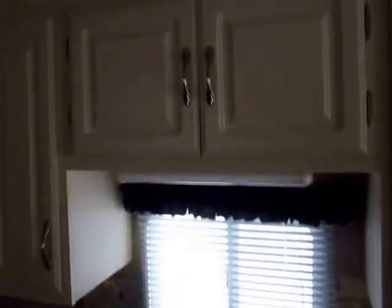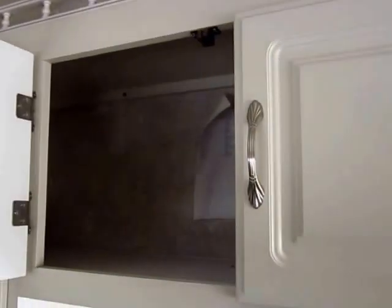And again, you have very good overhead shelf storage here, cabinet storage rather. And you see how that passes all the way through. You can fit a lot of good stuff in there.